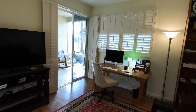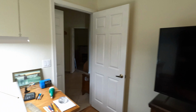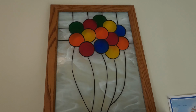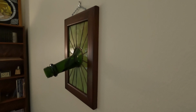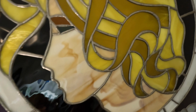Well, we're back at Bob's, ready to go out back. Right now we're in the computer room, where I spend a lot of time. And let's see, I have some stained glass pieces. There's a cut bottle made into an art piece. There's another stained glass piece. Okay, let's go out back.